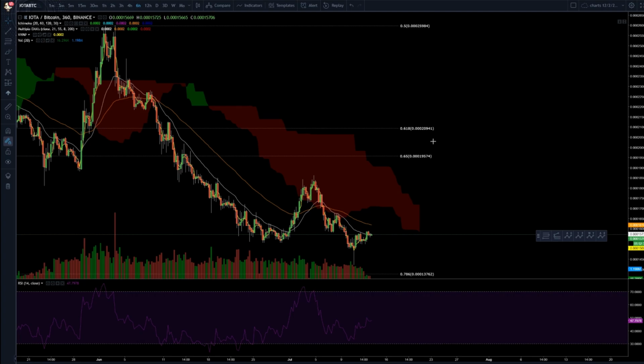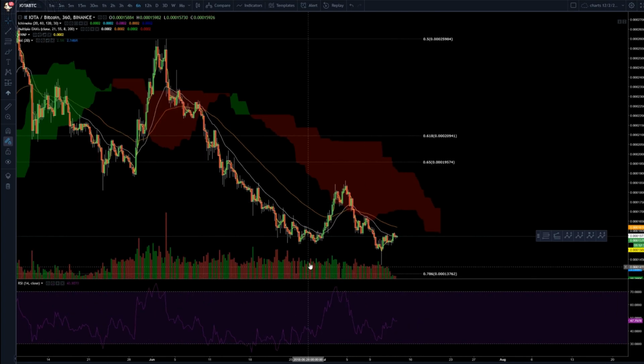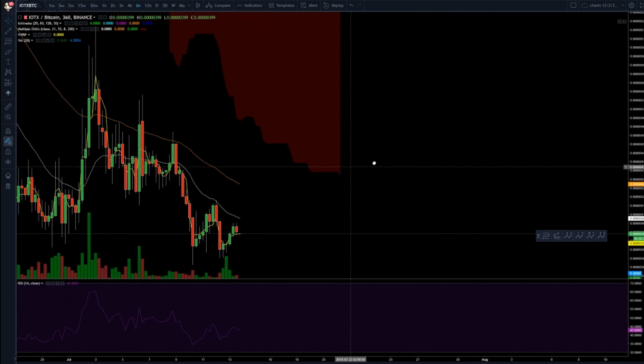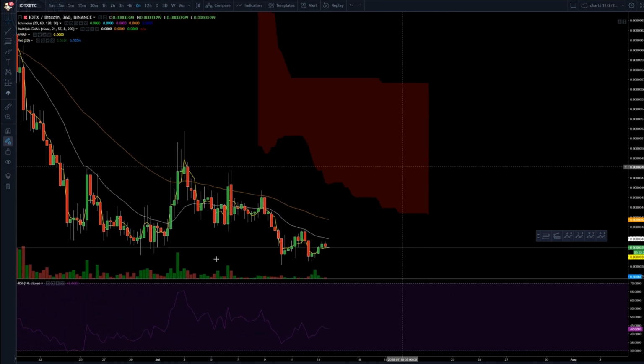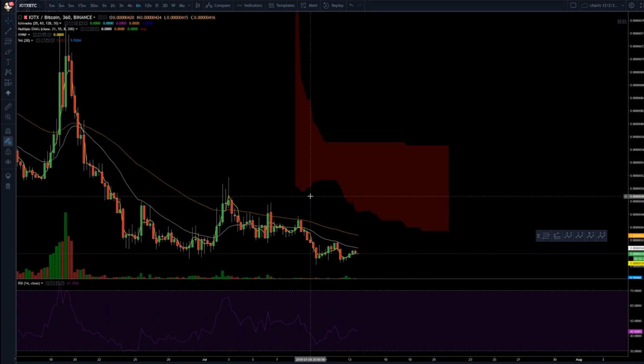Then we got IOTA. It's also showing the same thing, right? So bullish RSI divergence. Well, a lot of double bottoms here, guys, on the 6 hour overall, right? IOTX, kind of showing the same thing here as well.